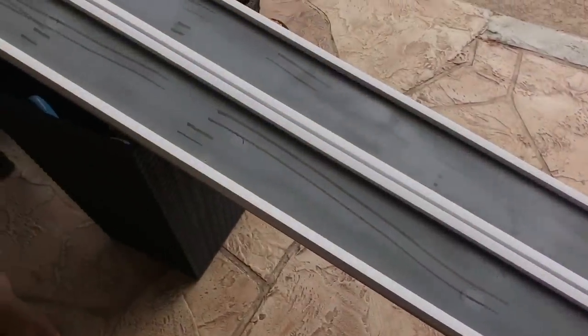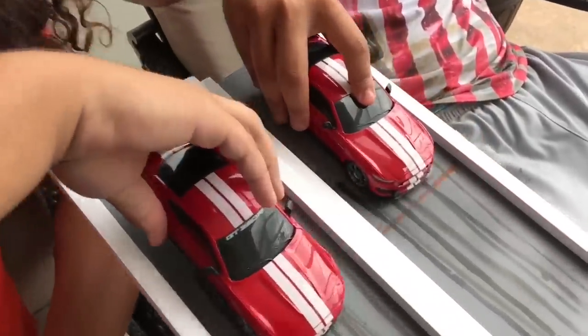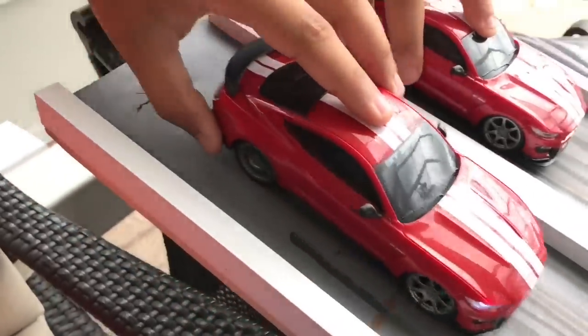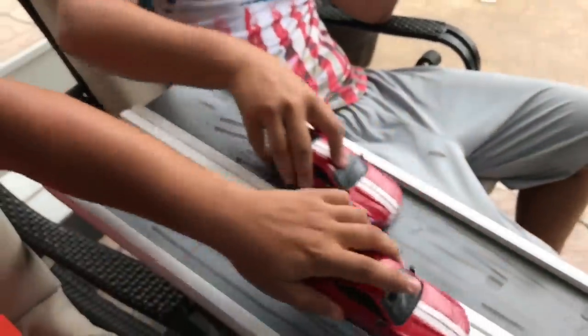That's the great thing about this street track. There's Hot Wheels scale, a big 1:24 scale, some cool drag races. Wow, these things sound powerful. For the burnout. That sounded awesome.